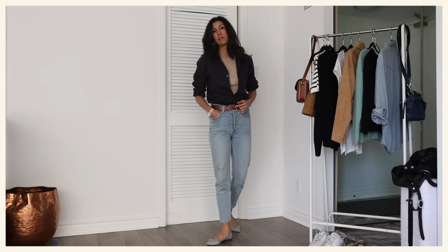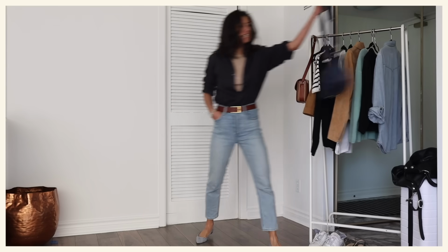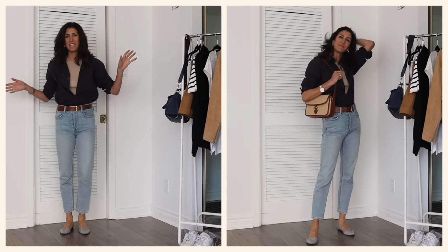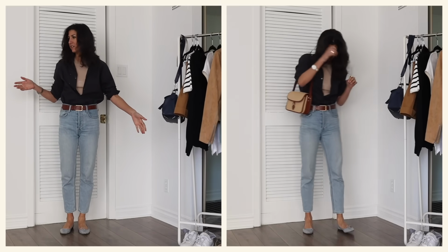I forgot, I'm gonna bring a belt. I'm gonna bring this brown belt and add a nice little bit of contrast or harmony depending on my mood. This is a good day combo. Easily could work with a sneaker. Bag the bag.